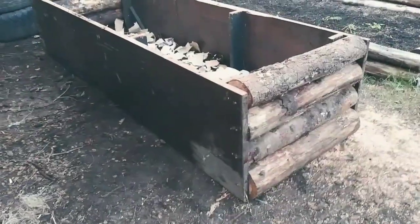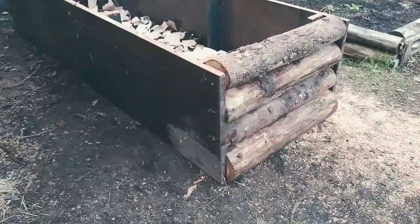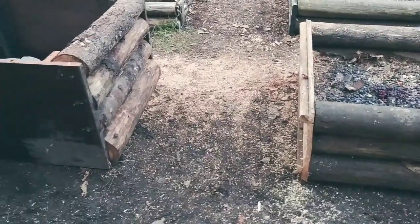This is the newest raised bed. You guys haven't seen it yet. I just built it yesterday. This is raised bed number 17. It is the tallest of the raised beds we have so far.